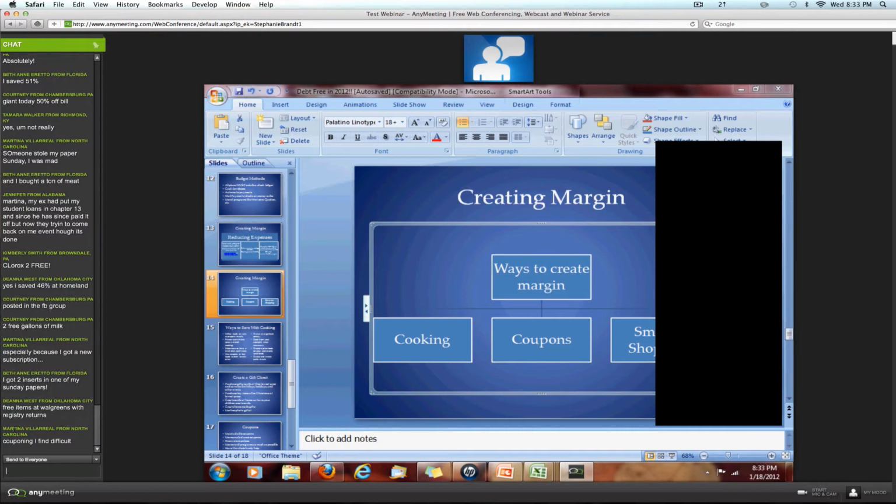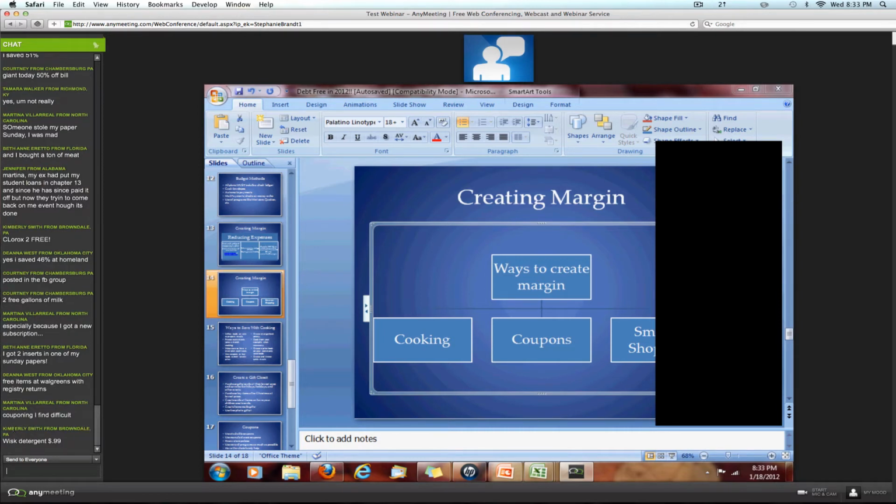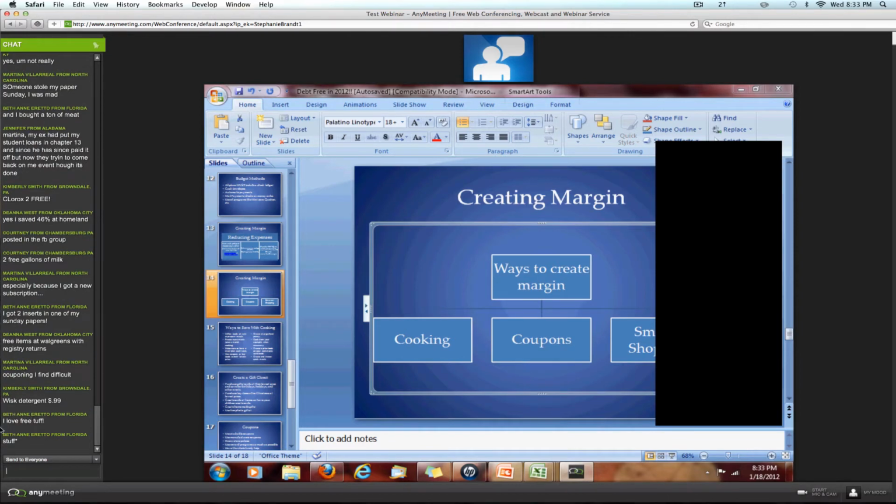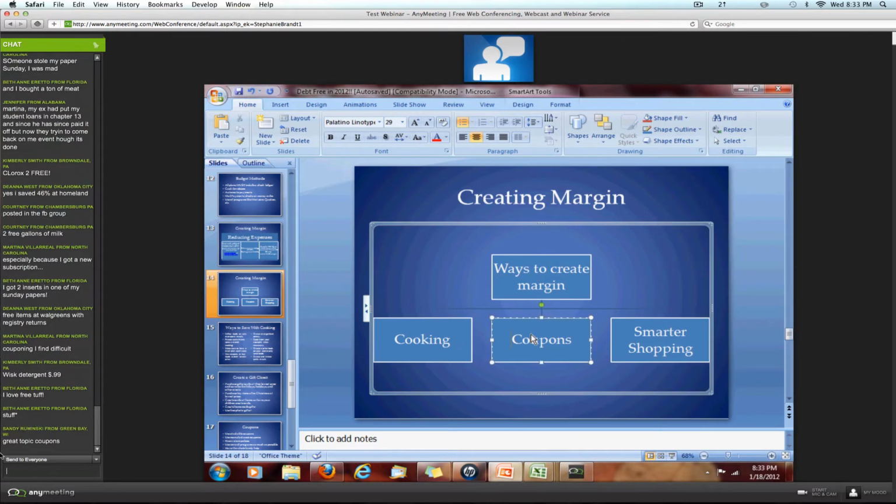Okay, so what we want to talk about, wow, Whisk detergent for 99 cents. Yep, free stuff, me too. So, okay, what we want to talk about are cooking, coupons, and smarter shopping.